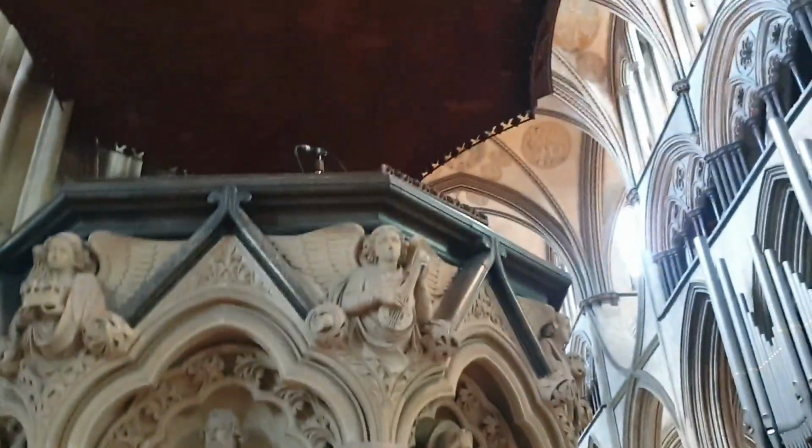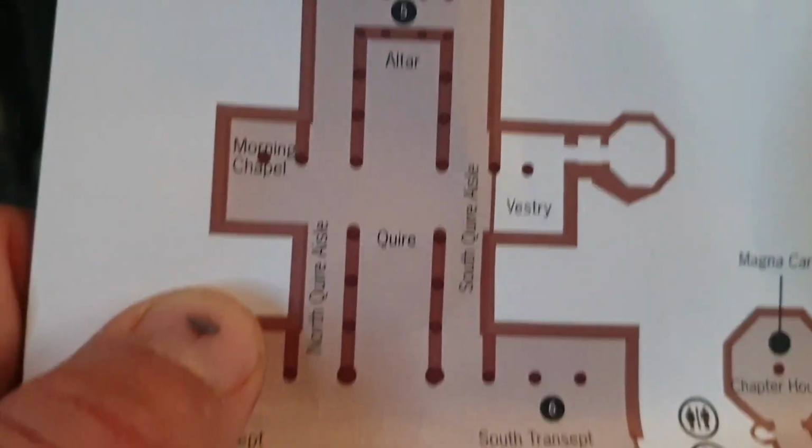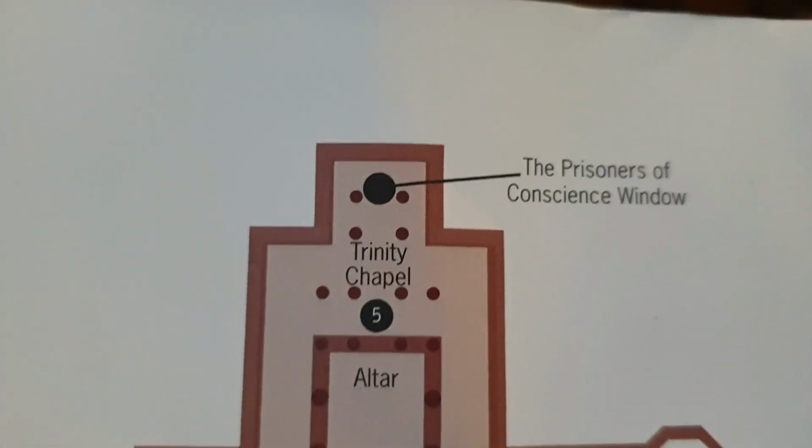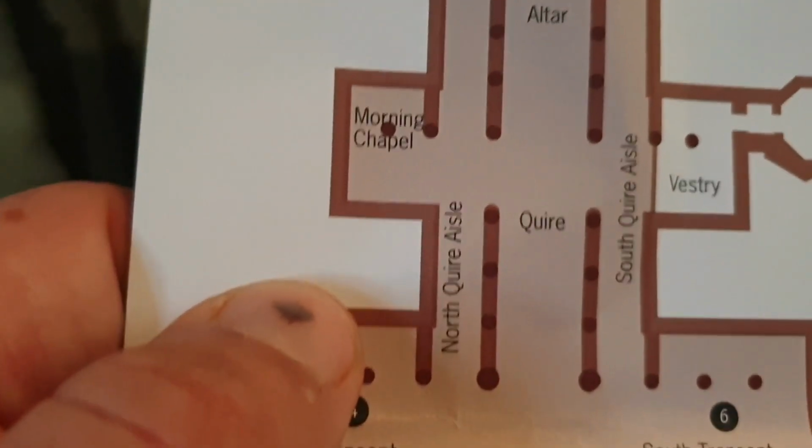Right, so this is the pulpit here, and then we've got the altar just here, so we're right in the middle here. And we'll go and have a look at the Trinity Chapel. Over here is the morning chapel.